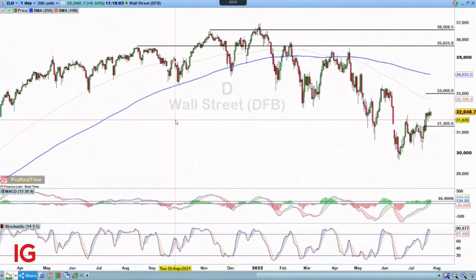Last week, Axel decided to go long the Dow, of course, a counter trend move, but nonetheless, it has worked out thus far. Let's take a look at that first and foremost. The entry taken around about 31,300 with a view to potentially hitting this 33,000 mark.